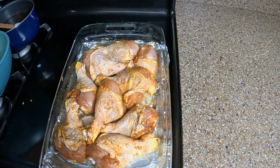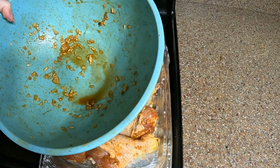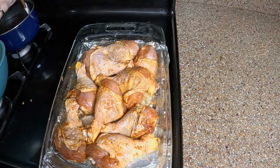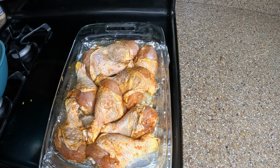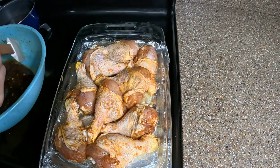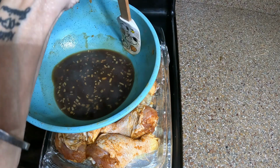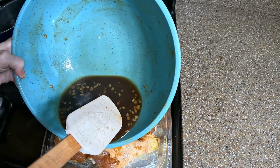Okay, so what I'm going to do is I still have a little bit of seasoning left behind in the bowl. You see that? So I'm going to pour a little bit of this in the bowl, just to get out the rest of the seasoning that's in there. You see how I got all that onion that was not about to go into my food? Now it is. And we're going to put that right down over top of the chicken.